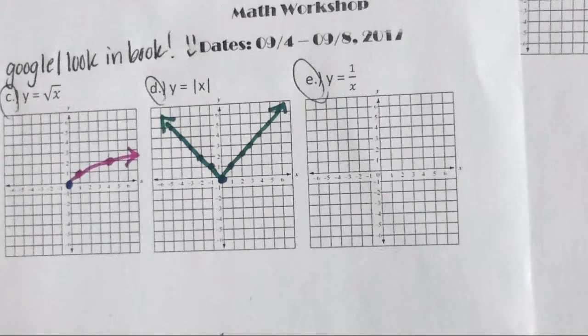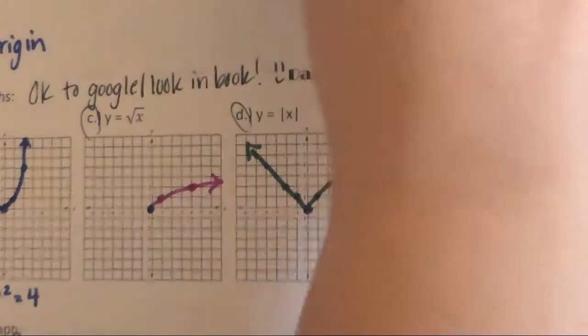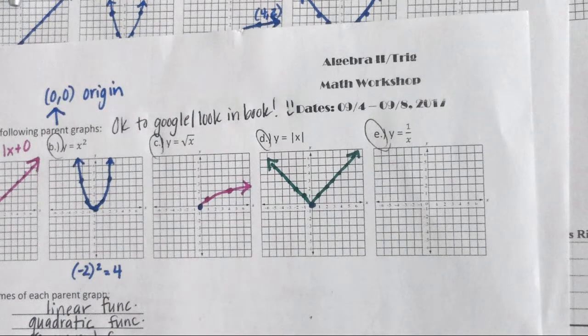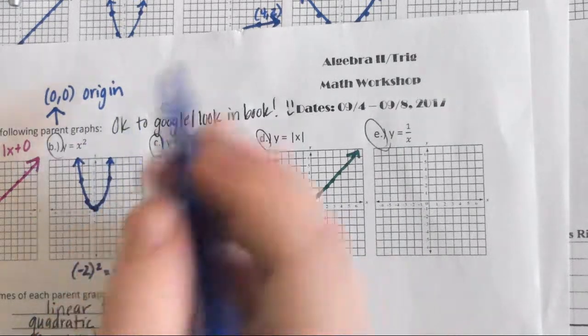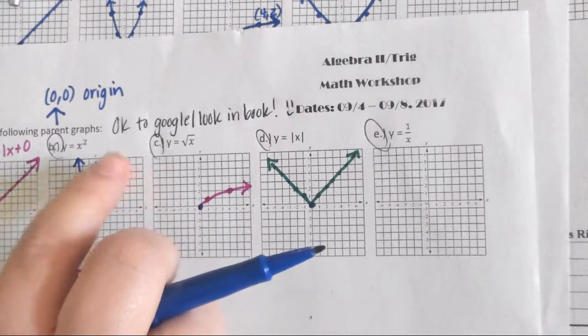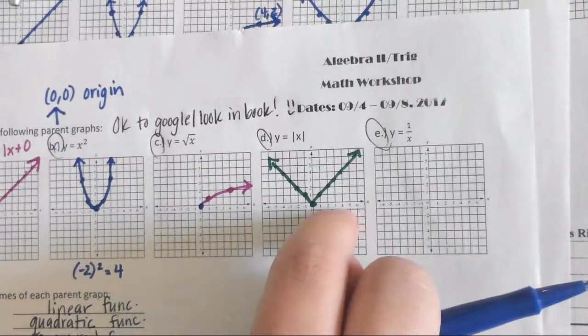I told a lie yesterday, a blatant lie, because I was not using my brain, because it was first period in the morning. What blatant lie did I tell yesterday for 2 points? I told a blatant lie yesterday. In fact, let's see. My blatant lie is on the screen. I said it went through the origin, and that's not necessarily true, and you got 2 points for that. So I said all parent graphs go through the origin. That is a lie. The linear one did, the quadratic one did, the square root function did, and the absolute value function did.